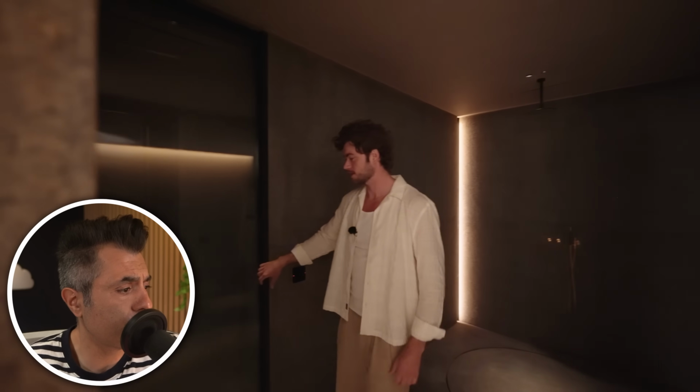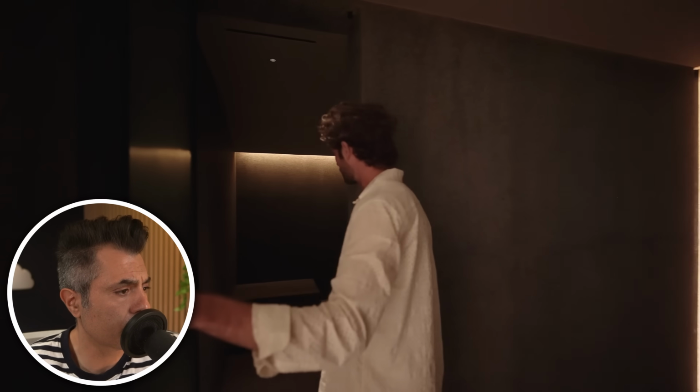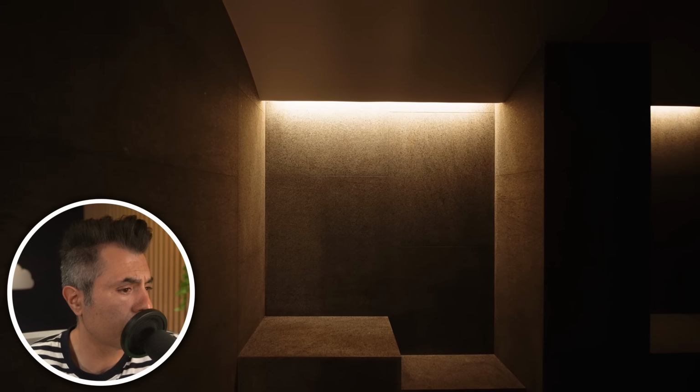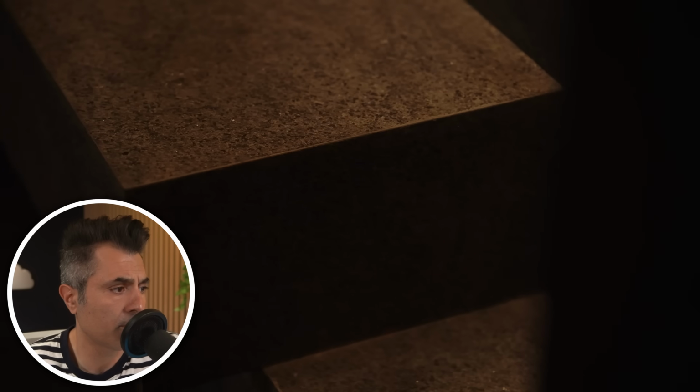Off to my right, through another one of these pivot doors, you step into the sauna, steam room, and again, super dark and moody in here. You can hear the granite beneath your feet, and I love all the different angles in here and all the geometric shapes. You can sit here in different elevations. I hate it.